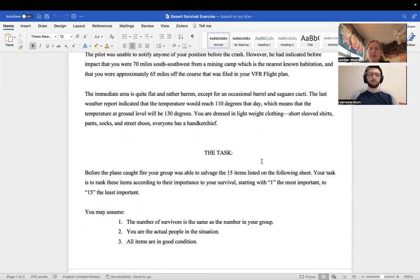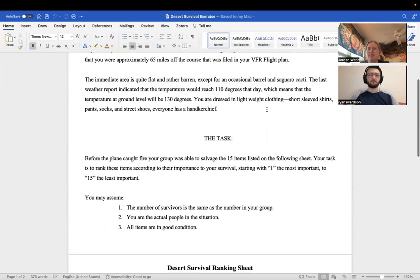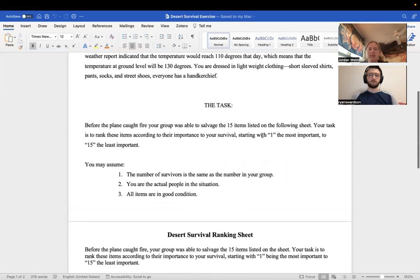The immediate area is quite flat and rather barren, except for an occasional barrel and cacti. The last weather report indicated that the temperature would reach 110 degrees that day, which means that the temperature at ground level will be 130 degrees. You are dressed in lightweight clothing, short sleeves, pants, socks, and street shoes. Everyone has a handkerchief.